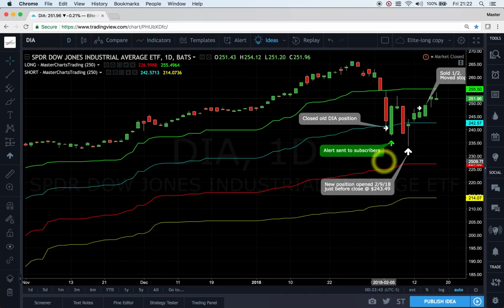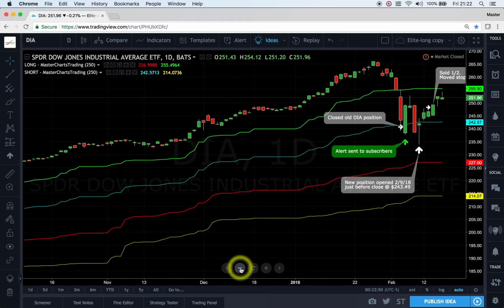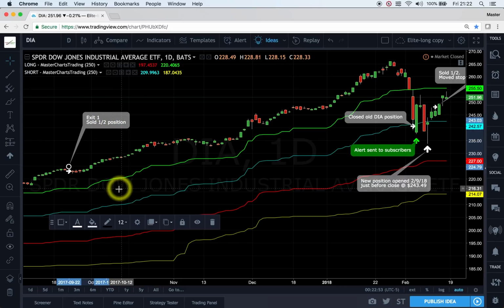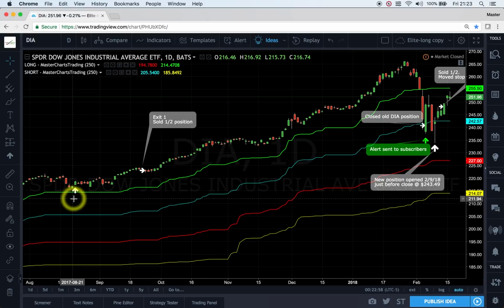All stocks have high correlation, so it's a little bit busy here, but I wanted to show my recent positions and what happened to them. First of all, this is Dow Jones Industrial Average, DIA, the ETF that tracks the Dow Jones. The correlations between Dow Jones and S&P 500 are basically 100%, so this will be a good example.